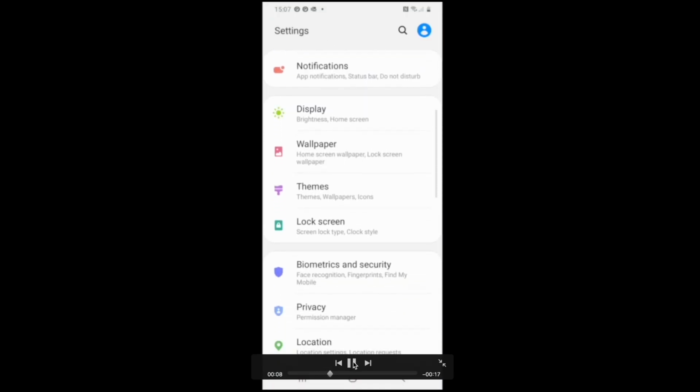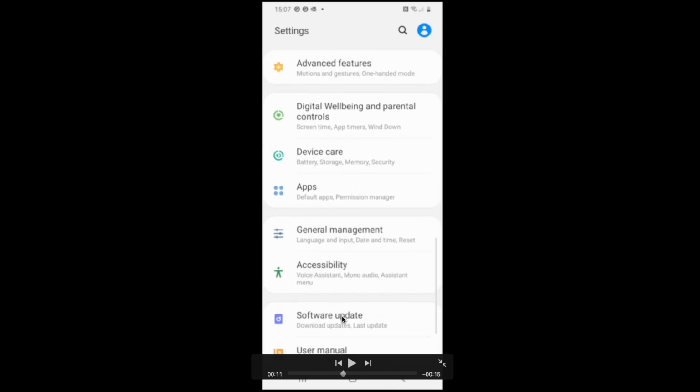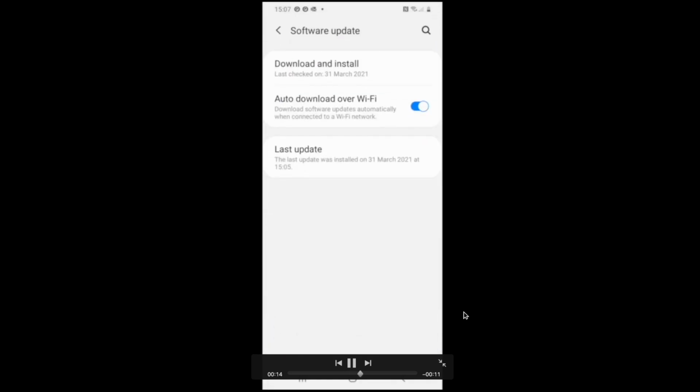It looks like this. And I'm going to scroll down to the bottom and I'm going to find where it says, for me it says software update. Different phones have it in different places as discussed earlier, but you need to try and find somewhere where you can do that software update. I'm going to tap on software update and that's going to take me to this page.